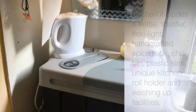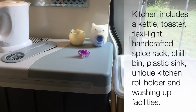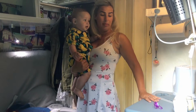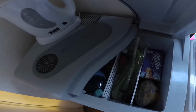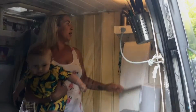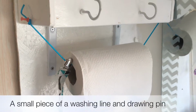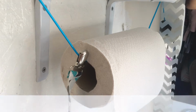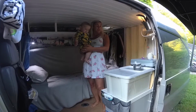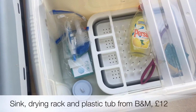Welcome to the kitchen. We've got a cooler that we just plug into the battery. Or if we're not on the power, we can plug it into the USB and we charge that through our inverter. And as you can see, an exceptionally expensive kitchen roll holder. We don't actually have access to a sink, so instead Nathan was very creative and got a plastic tub, and this is what we do our washing up in.